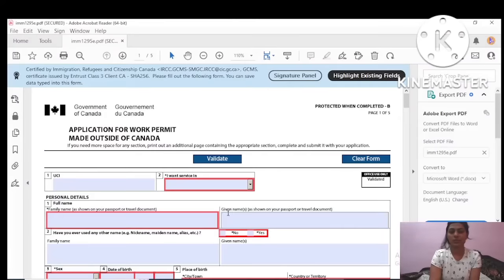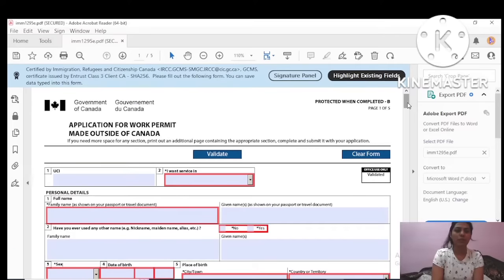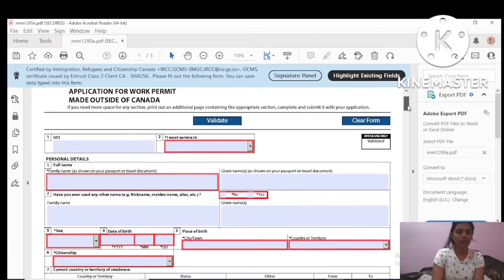I'm sorry about the delay, but this is the IMM 1295 application for a work permit made outside of Canada. First one, UCI, if you have one, which is not compulsory. The ones that have the stars on them, you see these? These are the required ones. These need to be filled.